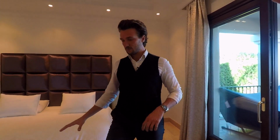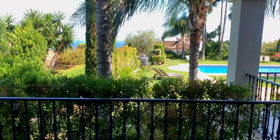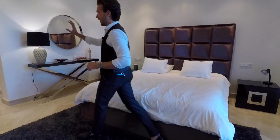Now from here, if you were to sit down on the bed, which I always like to do just really quickly, and you look out, you have this gorgeous view to the ocean. So you just remind yourself, hey, I'm in the south, I'm looking at the Mediterranean Sea. Stunning. All right, next we go.